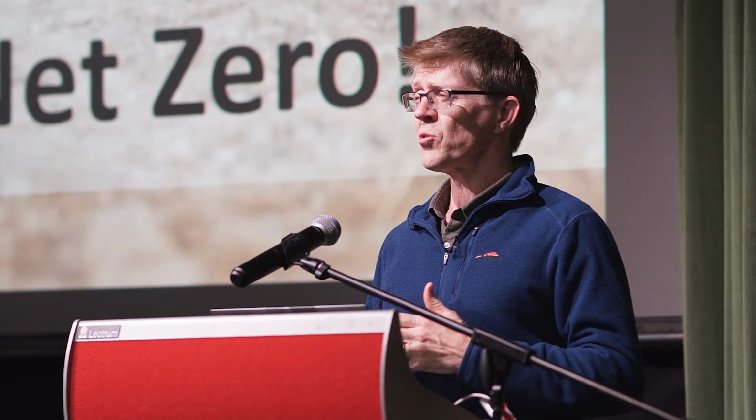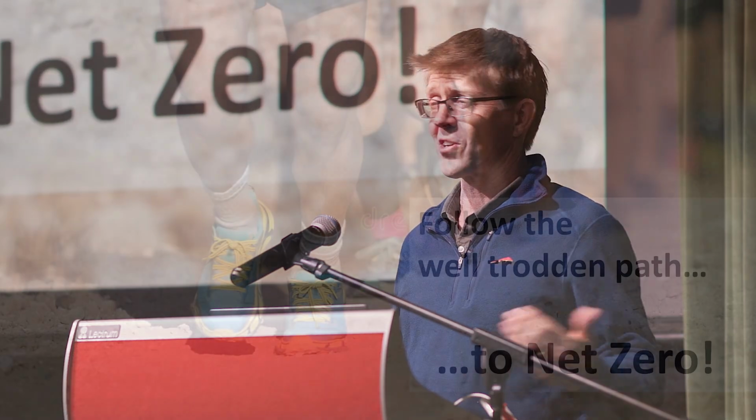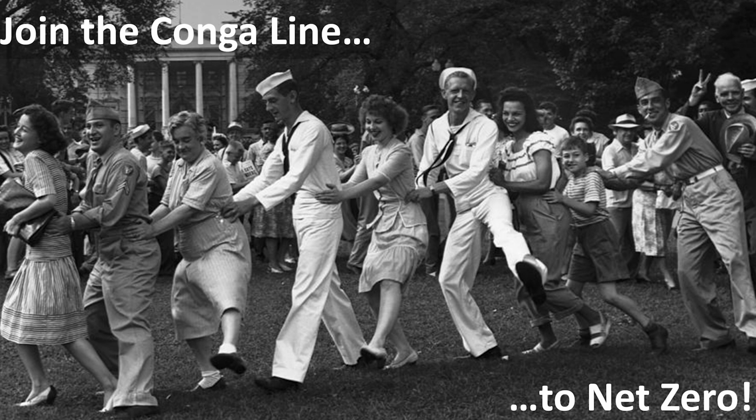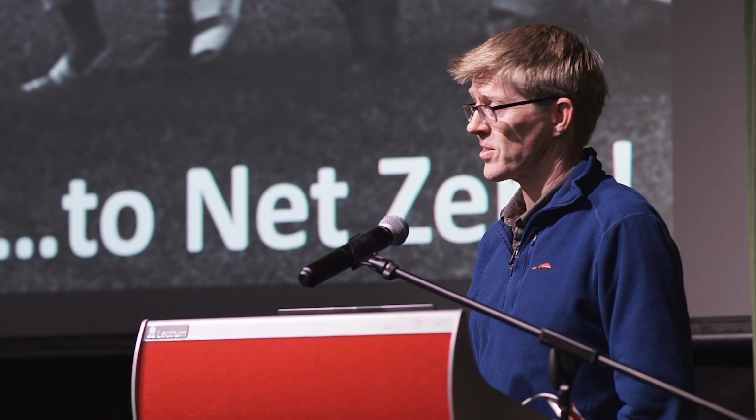And I guess the good news is you don't need to forge a new path here. You're not going boldly where no one has gone before to get to net zero. At this stage, thousands of homes across Australia have got to that net zero mark. And it's simply now a matter of just following what is, in fact, a well-trodden path to net zero. And if that looks like a little bit too much effort for you, you might like this better. Join the Congo line to net zero. And I think now that we've got this 7-star whole of home tool coming into the code, this will actually facilitate a Congo line tsunami of new homes coming online that have achieved producing as much power as they use over a year.